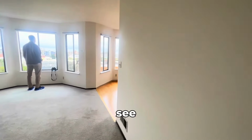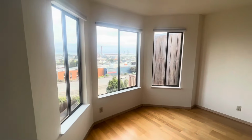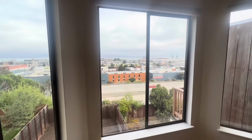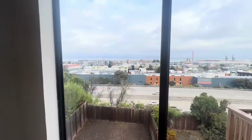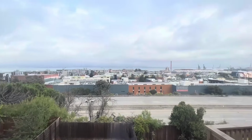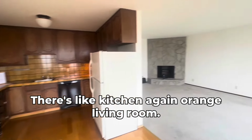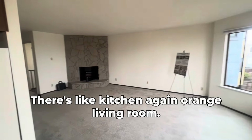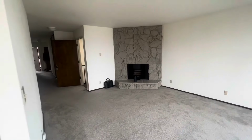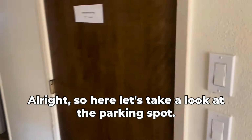Let's see. Come back here. You got gorgeous views out to the bay. There's that kitchen again. Large living room. All right, so here, let's take a look at the parking spot.